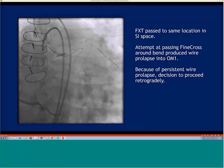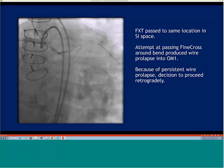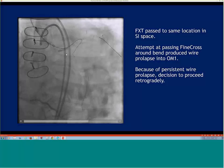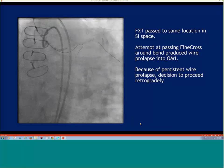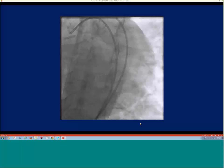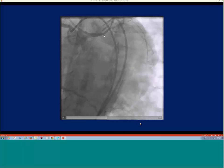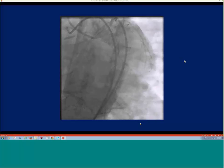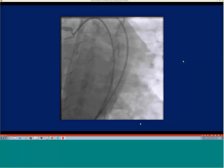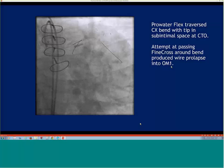But I don't think an IVUS would have gone around that bend either. I don't think anything would have gone around the bend. I was wondering, in the previous picture, is it possible that the CTO actually starts a little earlier? I think it does start earlier. I think we went too far. I completely agree with you. I think it starts much earlier. And in fact, you'll see what follows, and that'll give you an idea where it is.